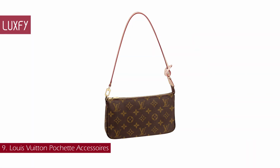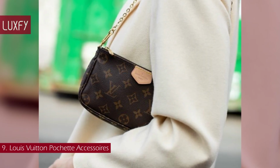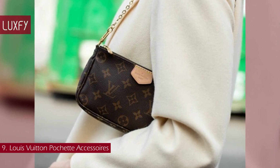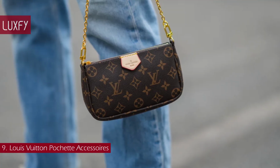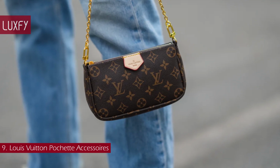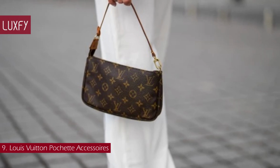Number 9. Louis Vuitton Pochette Accessoires. The Louis Vuitton Pochette was originally designed to be an accessory to the Louis Vuitton bucket bag, but when it launched, it became so popular that it transformed into a handbag of its own. This bag's heyday was the 2000s. I'm sure you remember many celebrities strolling around with this bag on their arms. The bag is small but effective. It fits your keys, cell phone, and cards.